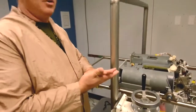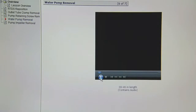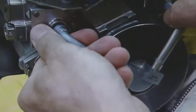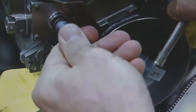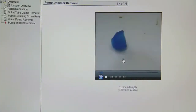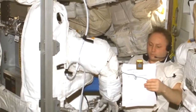Ground crews got to work figuring out how to best show the astronauts the procedures for conducting the suit repairs. After we wrung out all the procedures and got all the steps just the way we liked it, we videotaped it and shipped it up to the crew, and by having them watch the procedure being done, it helped tremendously.